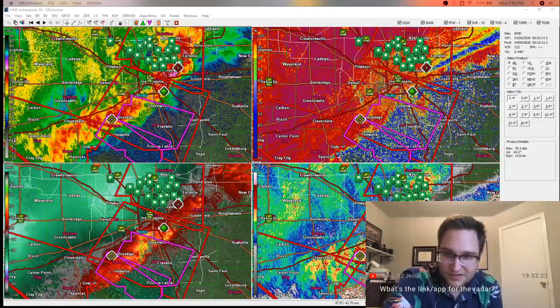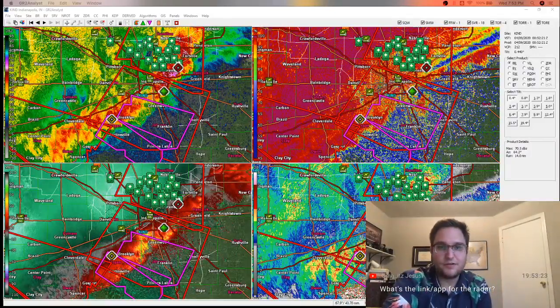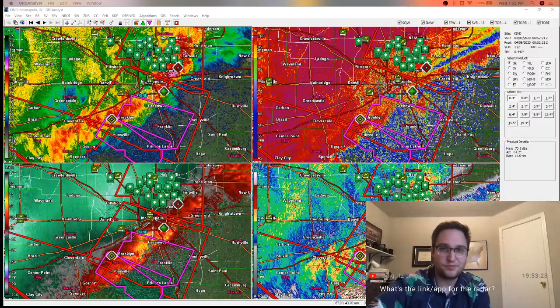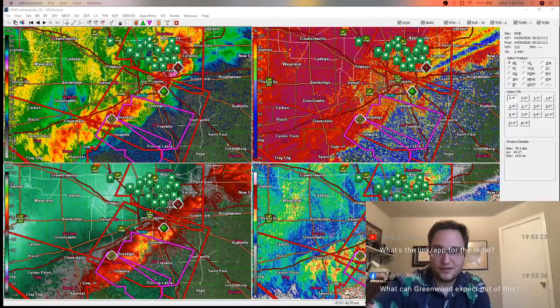What's the link/app for the radar? So this radar we use is called GR Analyst Level 2. It's a paid app. I do recommend RadarScope, which is probably a pretty good one. That's a good app that you can have.